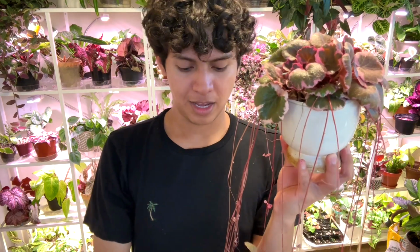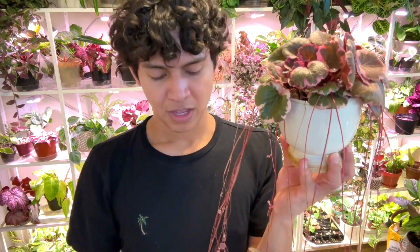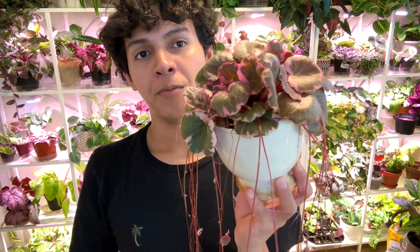And yeah, I just give it a good amount of light. I give it regular tap water. It's humid in the plant room. It's like 60% humidity. I think the humidity in my apartment has something to do with my success with my collection. I feel like a lot of these plants just want humidity.